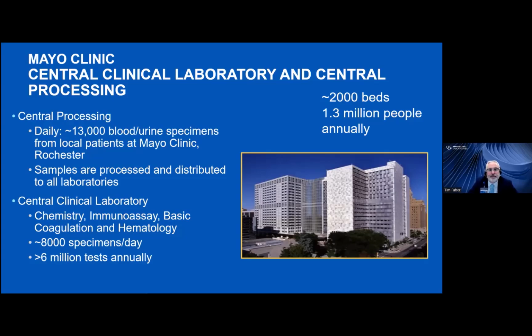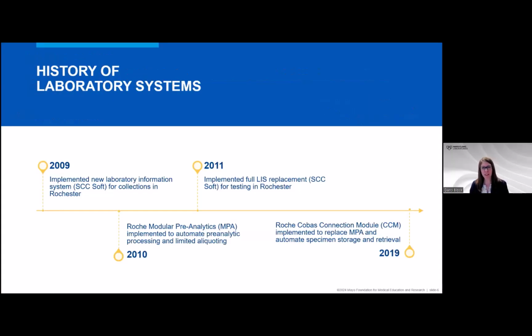Block. Thanks, Tim. So the specimen collection requirements are reliant on our analyzer requirements as well as our IT systems that are used to elicit the logic when it comes to size, number, and type of collection tubes that get used based on the test mix that's ordered. So I thought it would be helpful to walk through a short history of our laboratory systems and equipment in the laboratory.